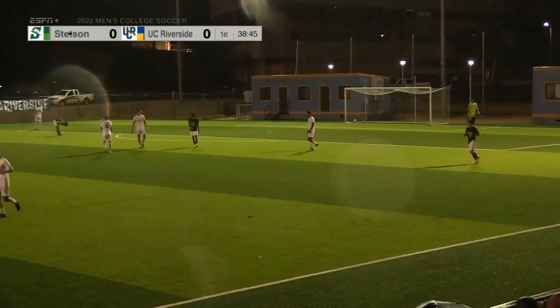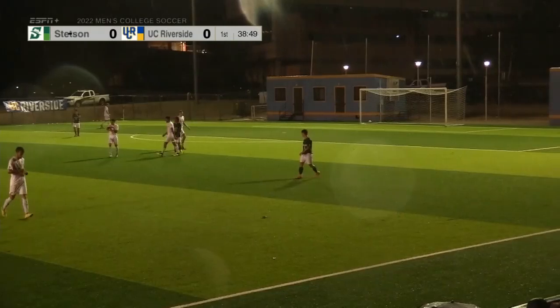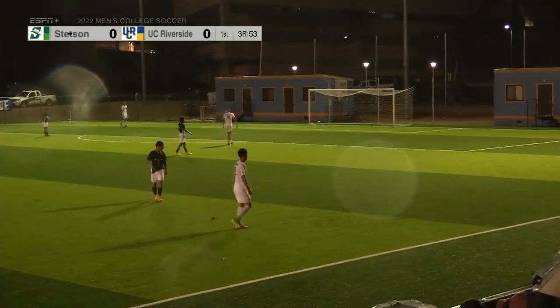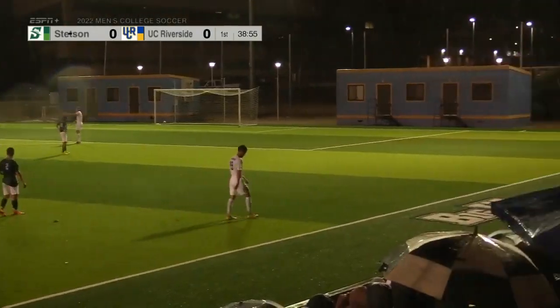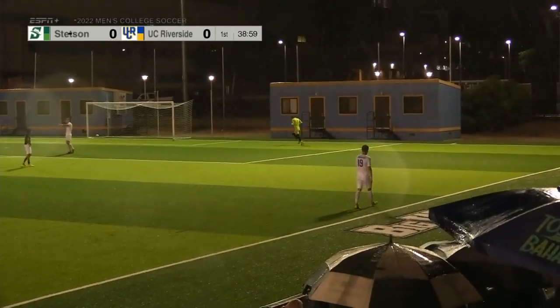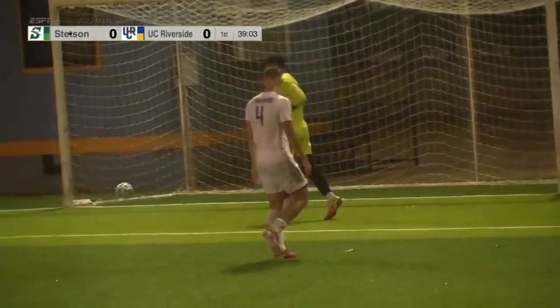Nothing on the scoreboard out here so far at UC Riverside Soccer Stadium. A rainy September night here in Riverside.